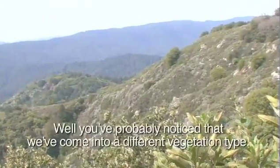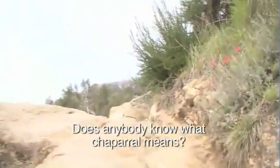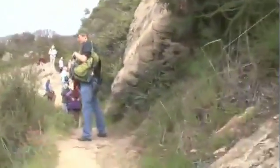Well, you've probably noticed that we've come into a different vegetation type. We're now in chaparral. Does anybody know what chaparral means? I'm told that it's a Spanish word that means literally brush you cannot ride a horse through, which makes sense.